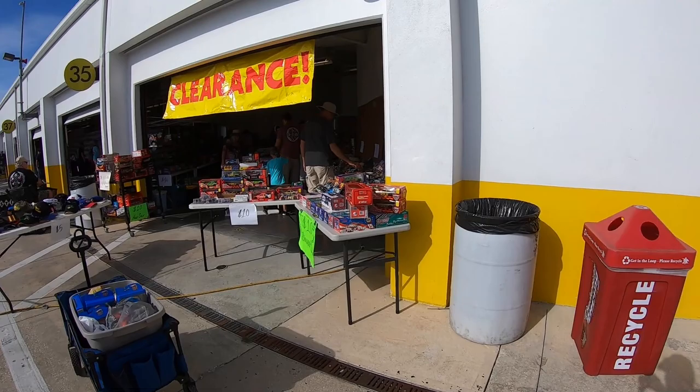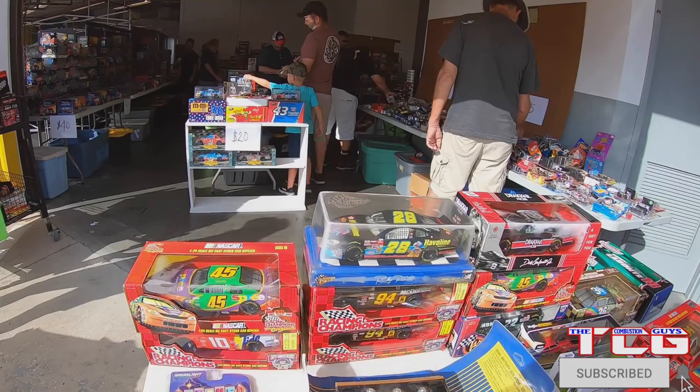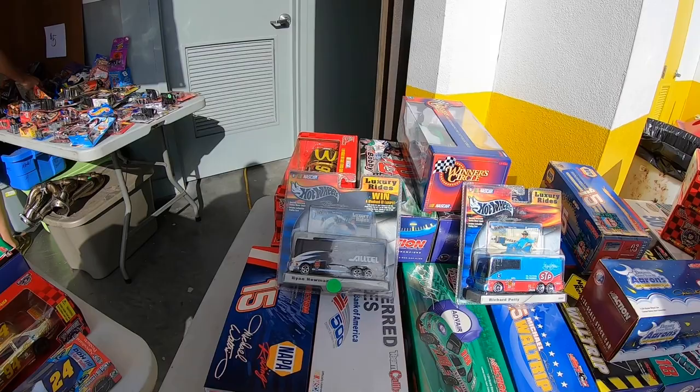Guys, diecasts have been found. Looks like 1/24th scale. Oh, sweet. Yeah, Derek Cope. Nice. I think I have one of those motorhomes. Yeah, you do. I have that one somewhere. Luxury Rides, Ryan Newman. Yeah, I got that one somewhere in the mix.